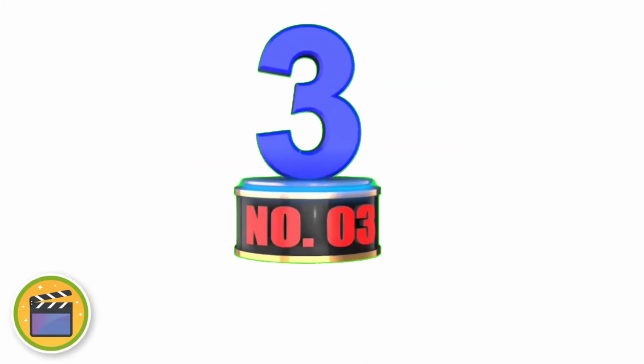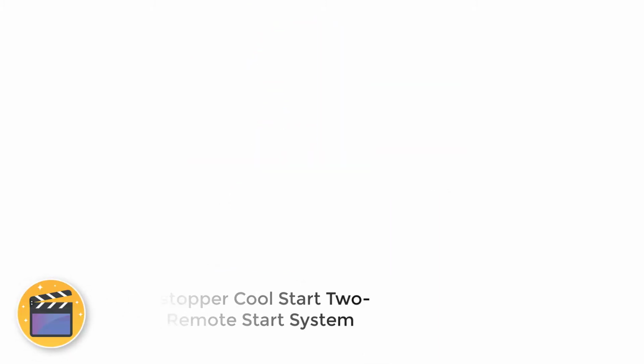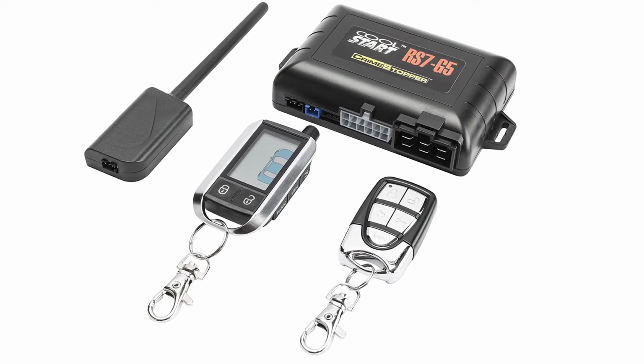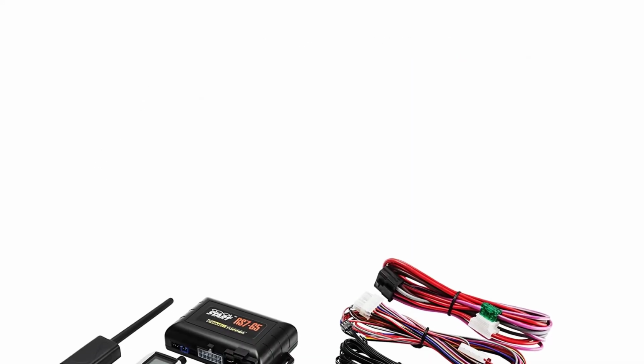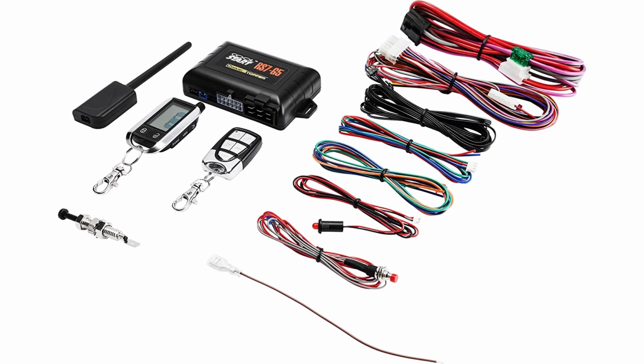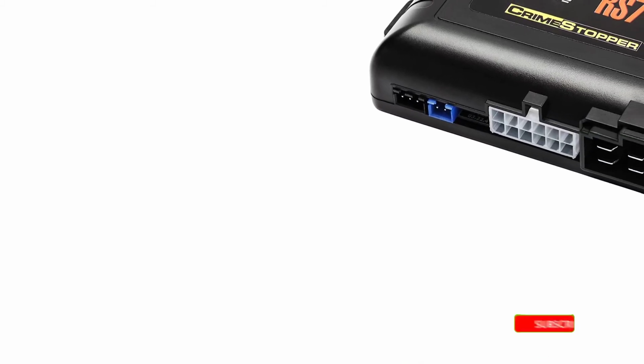Number 3. CrimeStopper Cool Start Two-Way Remote Start System. Capable of working up to 3,000 feet away is CrimeStopper's Cool Start Two-Way Remote Start System. This system is a two-way FM-FM paging remote engine starting system that uses a two-way rechargeable LCD transmitter and a one-way Sidekick transmitter to operate. The two-way transmitter features a brushed aluminum and titanium finish, along with a standard USB and wall charger.